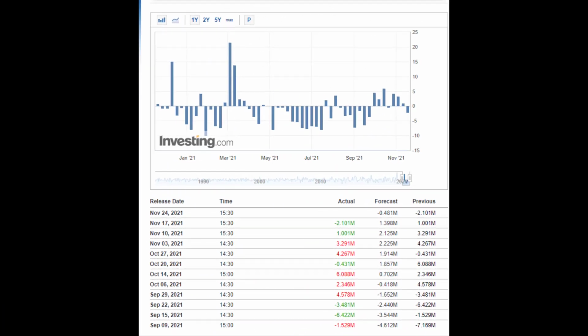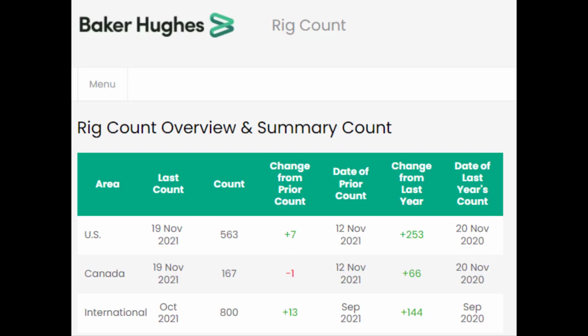Inventories were better than expected last week, minus 2.1 million barrels, and this week, released in a few hours' time, are forecast to be minus 0.481 million barrels, so something to keep an eye on there. Look for outlier moves to change that trend price direction. Rig count numbers, courtesy of Baker Hughes: looking at the US line there, plus 7 from the prior count and plus 253 from last year, so still holding bullish on the rig count, and it is, like I say, a good barometer of the oil industry as a whole to follow.